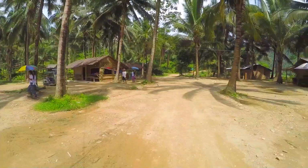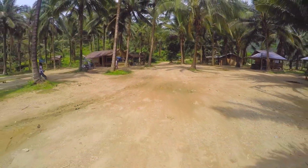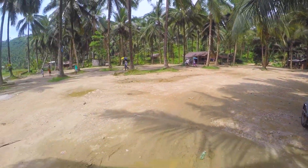Sort of the main area that I remember from last time. I guess the truck doesn't come down here anymore. You can actually see the road's not paved, which is what the whole 5 kilometer trek was like before to get down here. These people are gonna fix this. They said they're gonna fix it.